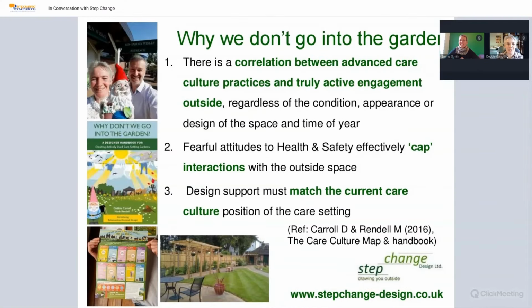Lovely. So, hi everybody. My name's Debbie Carroll. I'm a garden designer and I run Step Change Design. And with a fellow designer, Mark Rendell, back in 2013, we did what was intended to be a small research project to understand why care home gardens were not more actively used, and in particular for people living with dementia. And even for gardens where they had been previously designed and fallen out of use. And in fact, I was actually asked to redesign 3 care home gardens that had been designed before and fallen out of use. And they felt by me redesigning them, that would make the difference.